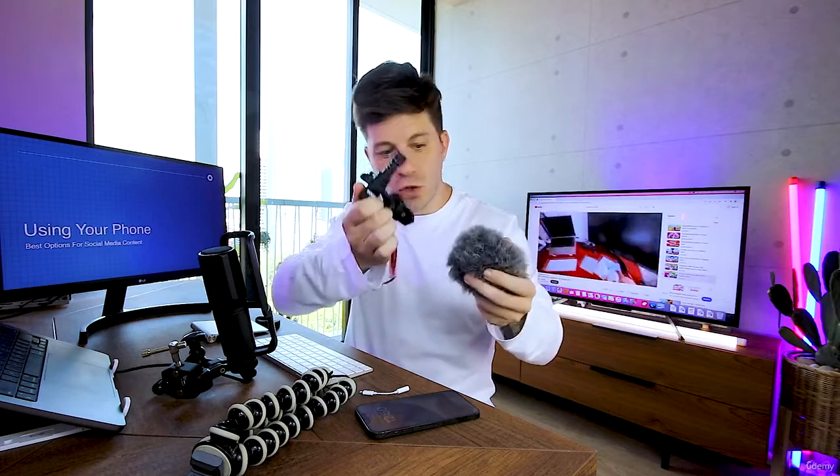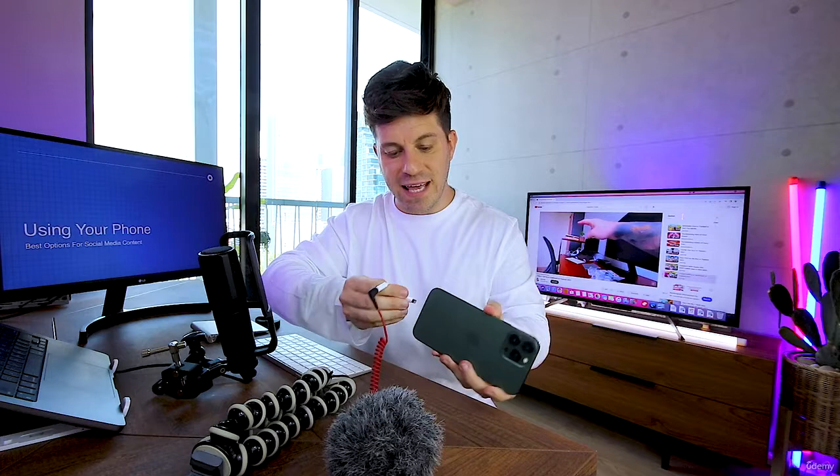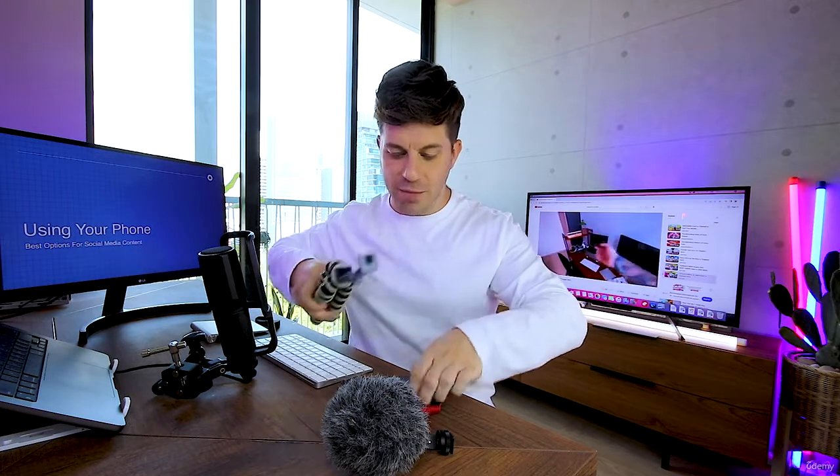Julian's gonna talk about microphones shortly. A directional mic, a little short mini one. This is the adapter for the iPhone that I'm using. For example, here, let me show you. If I now plug this in, and I could use something like this GorillaPod with a mount for your phone. You can get these for next to nothing on eBay or Amazon or something.